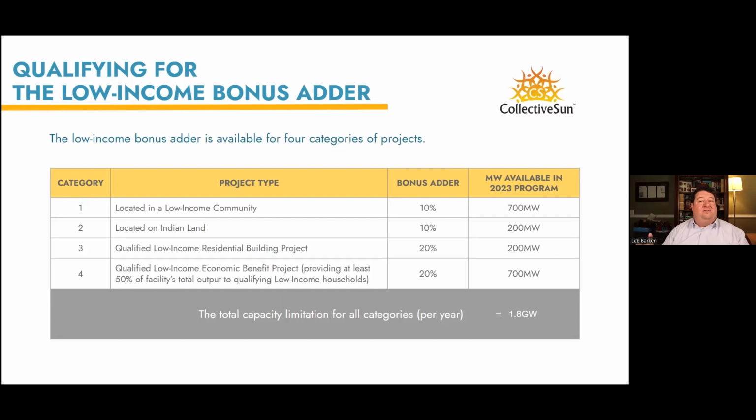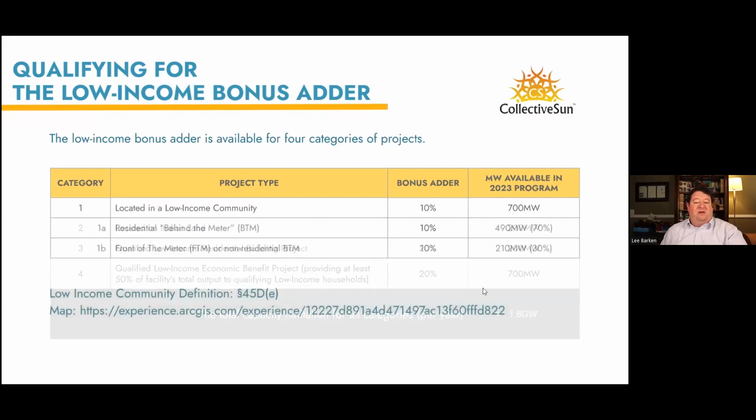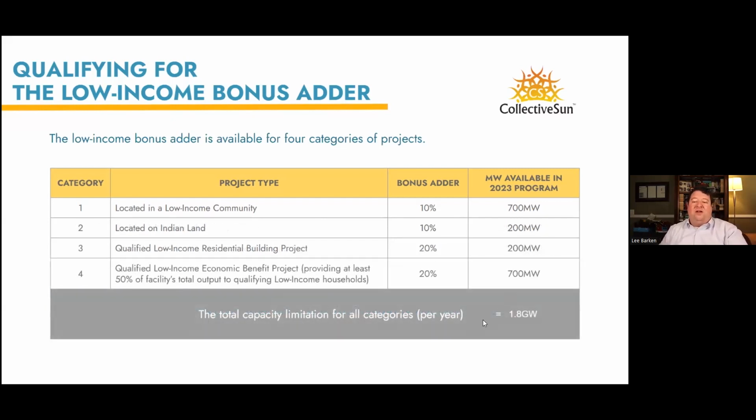And here's how Treasury, who, by the way, engaged DOE when they got this bill text, said, how are we going to figure this out? Let's ask the DOE for help. They're experts. They're really good at this stuff. And so this is where the rules landed. We're going to take 1.8 gigawatts per year, and we are going to allocate those among 4 different categories. So a 10% bonus adder is going to be in the location for the geography where the project is sited in a low income community.